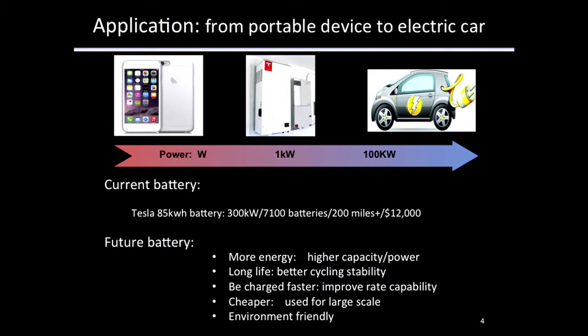This is because we have to charge our cell phone every day, and otherwise we are not able to communicate with our friends. For the car, it only runs 200 miles, but a gasoline engine car can easily run more than 400 miles. So we want a better battery in the future.